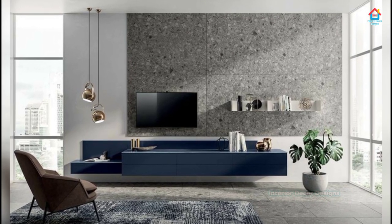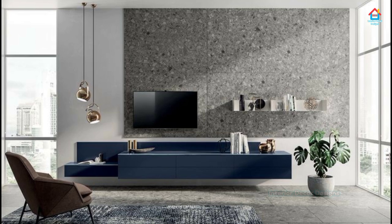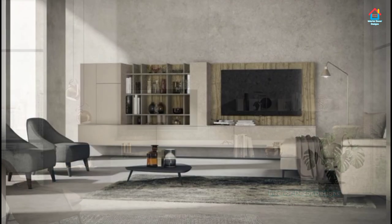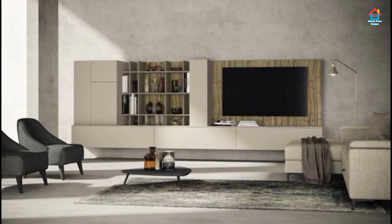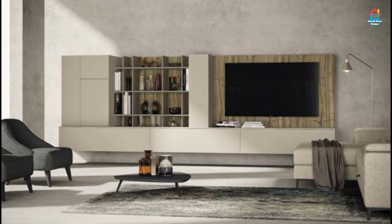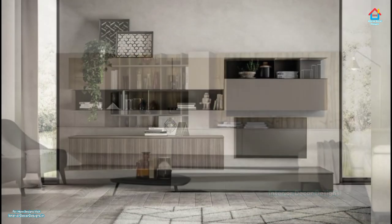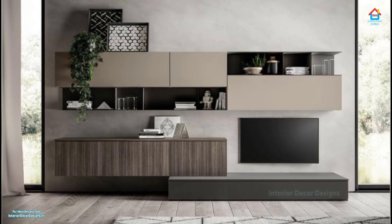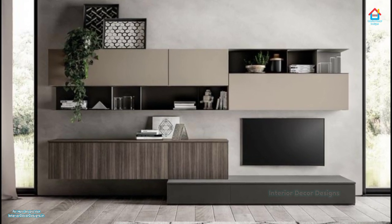If you are designing your new home and you are searching for modern TV cabinet designs, then your search can end here. Just give us a little valuable time and we will showcase the best ideas that you can ever think of. So relax and watch each TV cabinet design carefully and get some great and innovative ideas from these designs that are used by top interior designers all over the world.